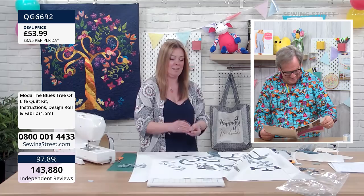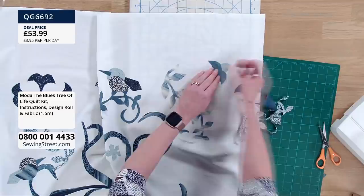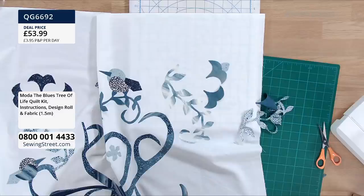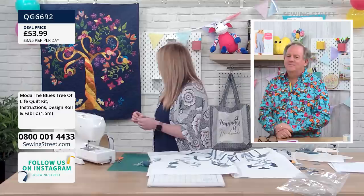And I've also put in little buds, little extra shapes that you can put underneath to make them a bit bigger. What sort of flowers are they then? I think you've got echinacea at the base of the tree. What are the yellow ones? It's a daisy, isn't it? No, it's echinacea. They go backwards like that, and the petals are like that.